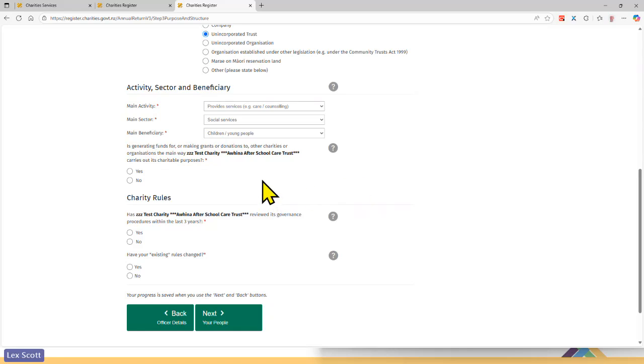The next question is about generating funds for other charities or organizations, and whether it's the main way you achieve your charitable purpose. Consider the main activities your charity undertakes. Do you raise funds for other organizations or provide funding to them? For example, a charity that raises funds nationally and passes this on to local charities providing services to their communities.